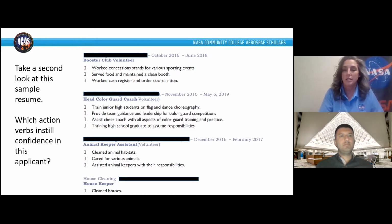So for a concession stand, this person could have said that they were a cashier in a fast-paced environment. And as a reviewer of your resume, that would tell me that you work well under pressure. So that might be a skill that you could include on your resume. For the color guard coach, this person mentioned that they volunteered. So that shows that they have to have really good time management. And time management is an important skill when you are working at a job.